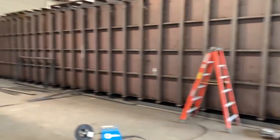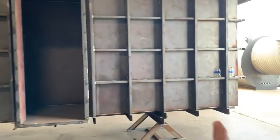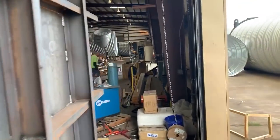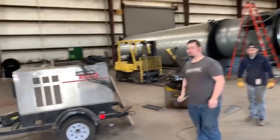It's a 12 by 48 foot body. It's 11 feet, 4 inches tall. This is a generator pod with a decontamination room. That'll be the stairwell. Then on this side of the factory here, we make the culvert shelters.